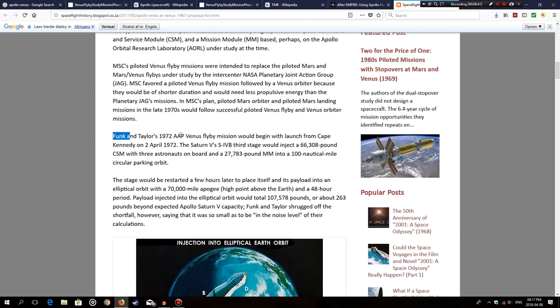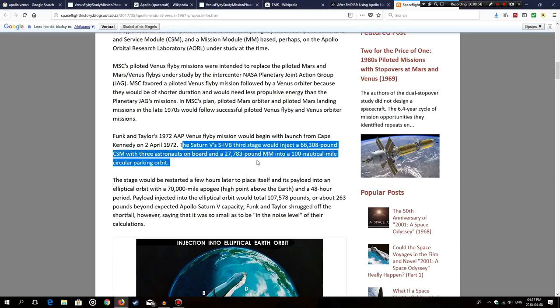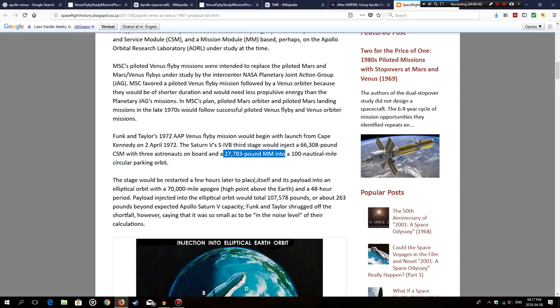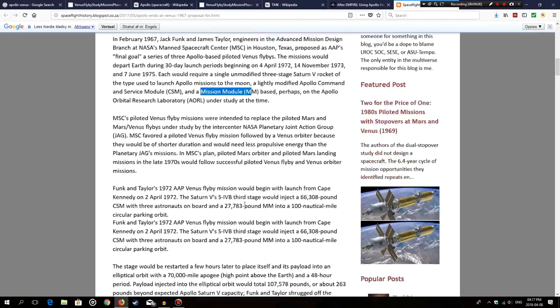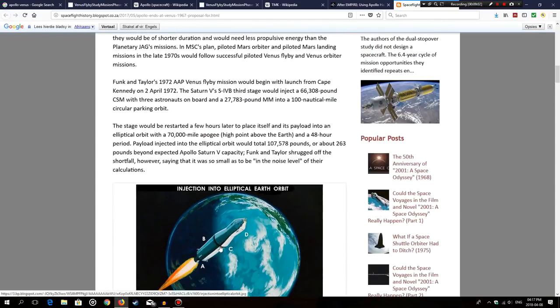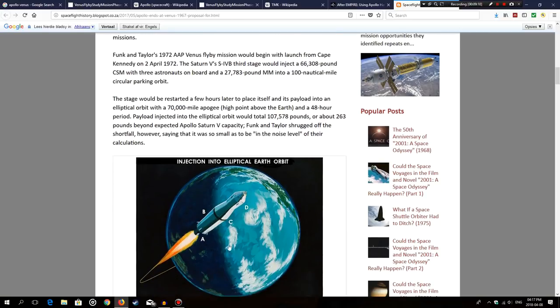Would launch here. This, I suppose, is the thing. Saturn V's S-IVB third stage would inject the CSM and the three astronauts and the so-many-pounds MM. Now, what's an MM? Mission module. Suppose that's the interstage thing there that we saw. Where was this now? Into 100 nautical miles circular parking orbit. So we saw this before. That's about 185 kilometers. So we can do that again.